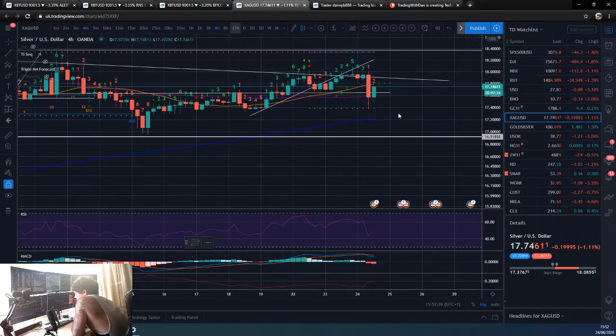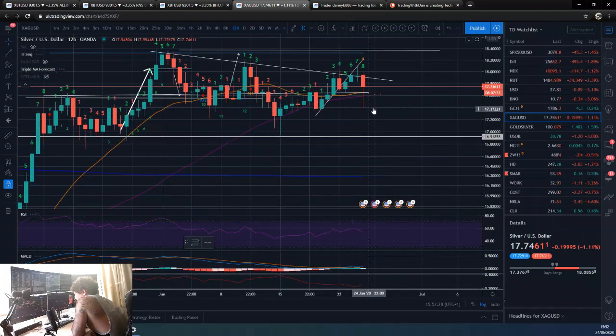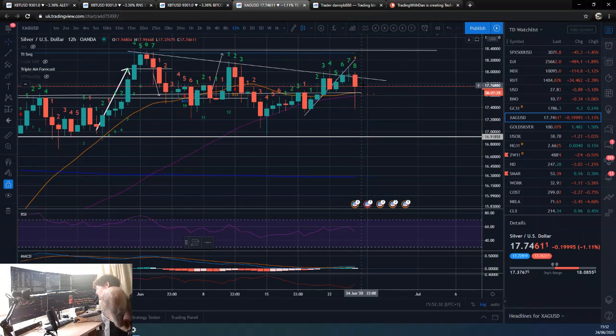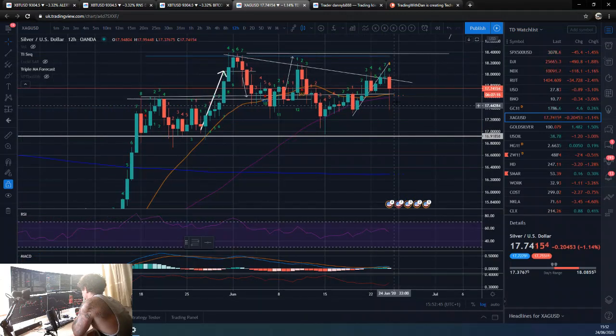But yeah, is this 12 hour, is this the move? Is this the move down? It's a pretty bullish looking candle. So I expect with this sell off, if we get back above this level in gold, silver, which is, well, let's just call it $18 even, get back above $18, I think that is going to send silver off to the races, especially if gold is doing what gold's doing at the moment.